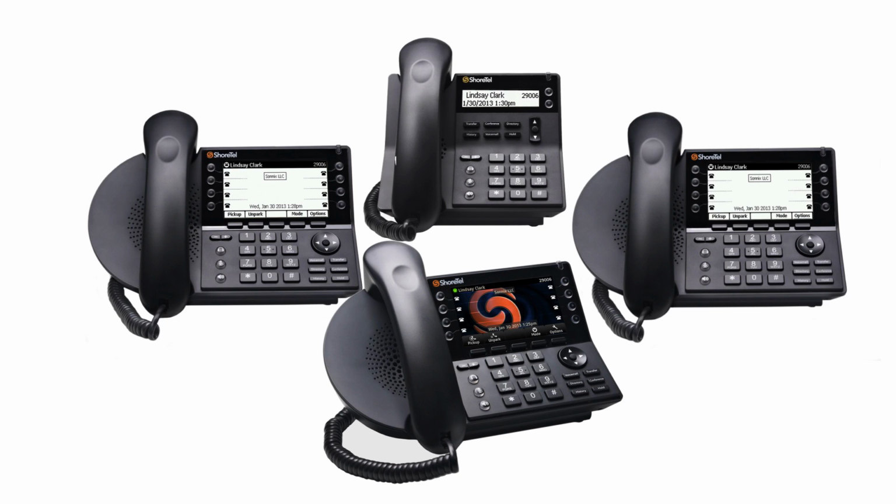So I've mentioned a couple times the endpoints supported. Now let me give you a more complete list. Of course, our 400 series phones support the Edge Gateway, from the 485G at the top of the line, the 480G, the 480, as well as the 420, the two-line entry-level phone. All four can be used remotely with the Edge Gateway.